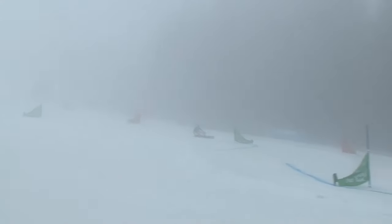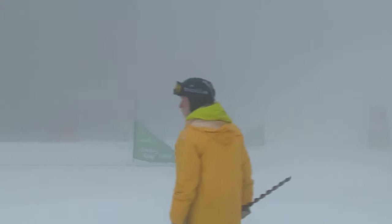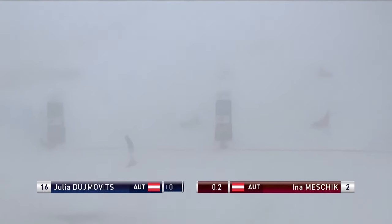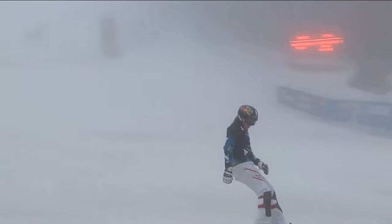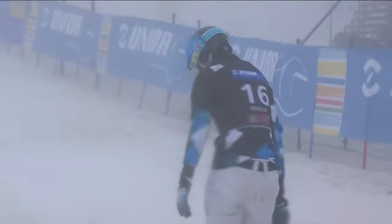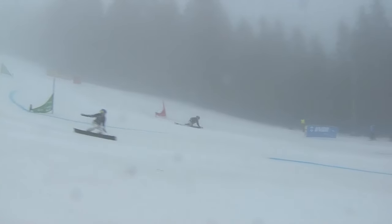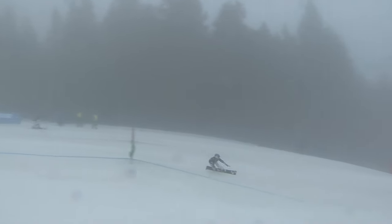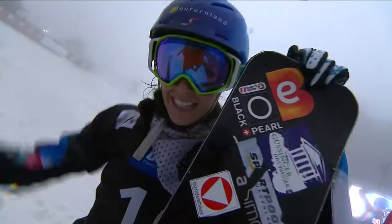Oh, it's a big mistake on the red course. Mešić in a spot of bother, so Dumovic is going to ride this one down. She's going to take the maximum 1.46 of an advantage into run number two. And Dumovic is in prime position to grab third place today. Just one more run to go. There was Mešić not quite getting the start right. And there she just gets stuck in the soft snow and comes to a stop. No, she's not going to be able to close that gap down on Julia Dumovic.